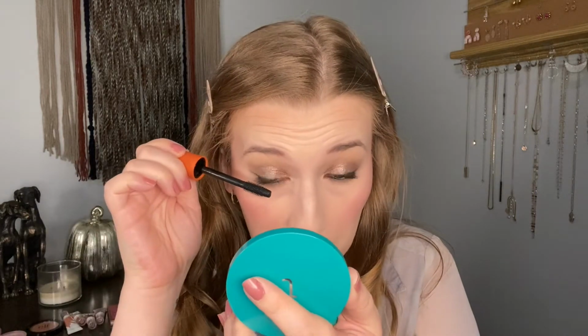I'm gonna go ahead and finish up the eye look, and then we will come back to powder, finish up the brows and lips. But to finish up the eyes, again, I'm just gonna take the lightest matte shade, just kind of buff this very closely to the lower lash line. And then I'm just going to coat the lower lashes with some mascara.